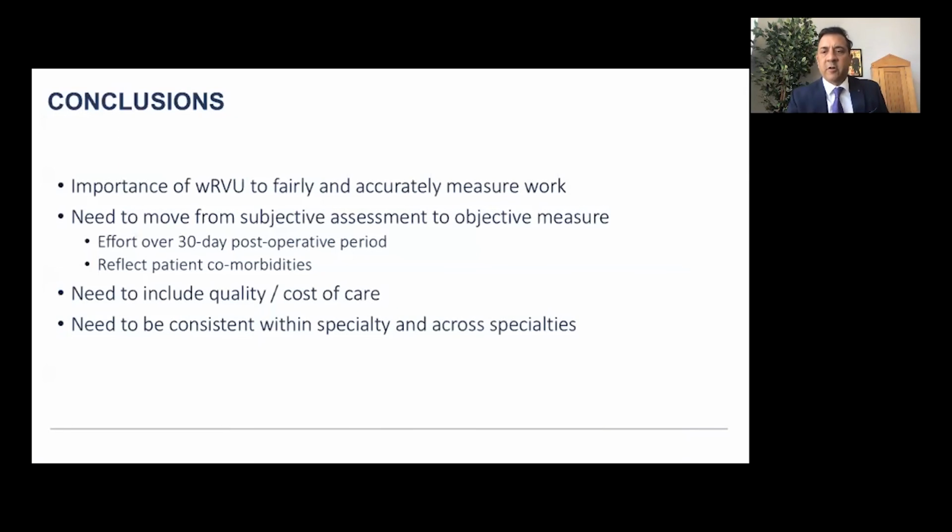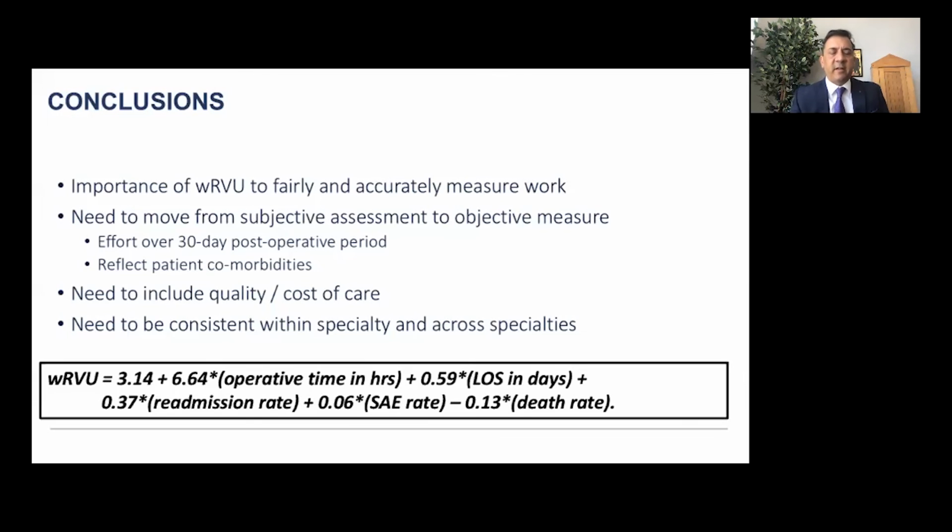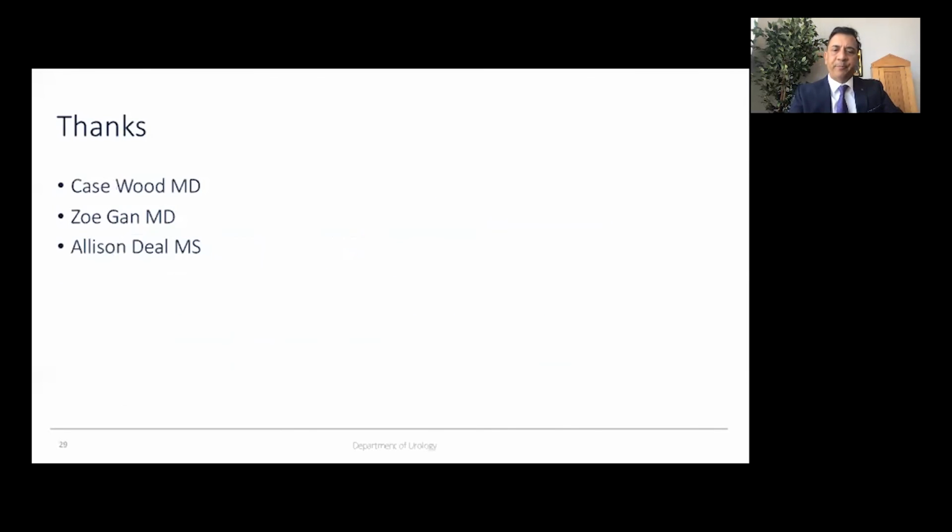To conclude, the current study is the first to explore the relationship between RVUs and multiple measures of surgical complexity and workload for a spectrum of urologic procedures. I believe an objective and even formulaic process would be welcome, rather than a survey of 30 or even 50 physicians and what ends up being a zero-sum game.